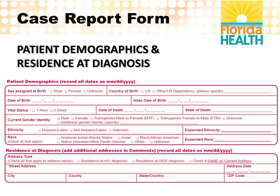And so the patient demographics include their sex assigned at birth, their country of birth, date of birth, if they have an alias, their vital status. If they happen to be dead, we're collecting that date of death. Again, that's part of the full spectrum of surveillance. And then their current gender identity. If it is a transgender male to female or female to male, please indicate that. And then their race and ethnicity. And these are variables we must have in order to report a case.